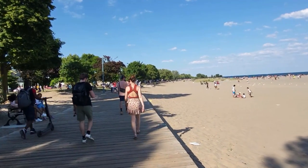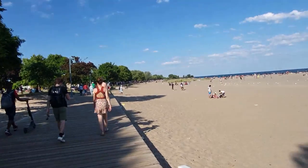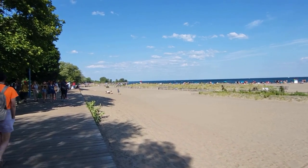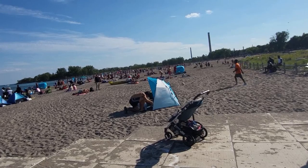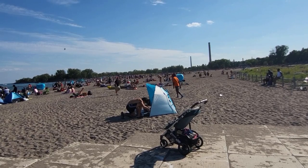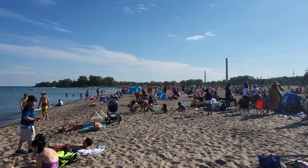The beach faces east, and a large headland on the south side of the beach protects it from strong winds. As a result, the waves stay small and the water tends to warm up nicely. A real bonus in chilly Lake Ontario.